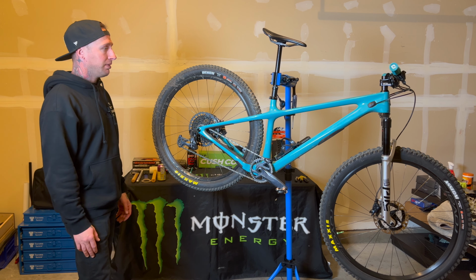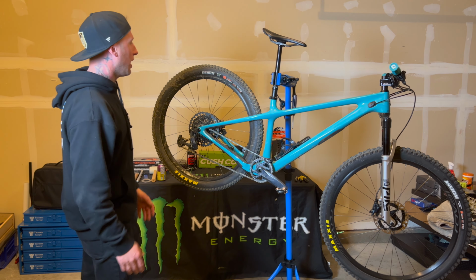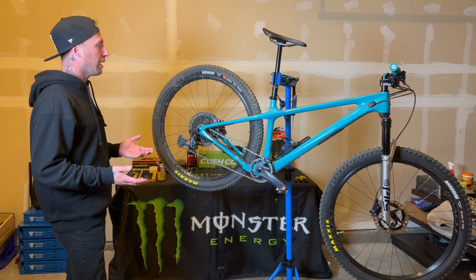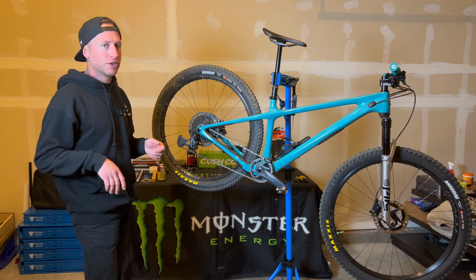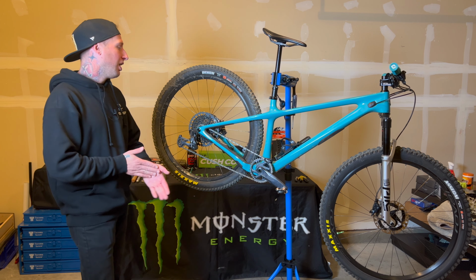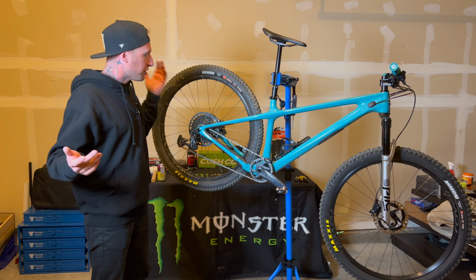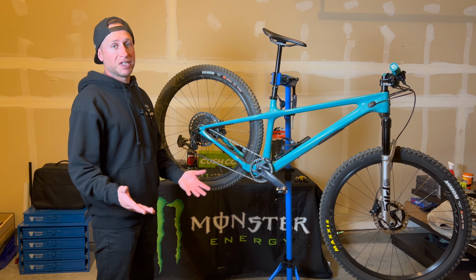Corners, I mean, the bike's amazing. I can't put my head around it. I am absolutely in love with this bike. It just corners so good, and the way you can just pop out of a corner with no rear suspension, super addicting.